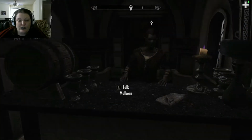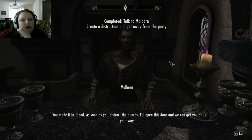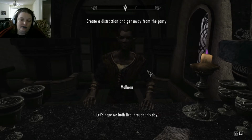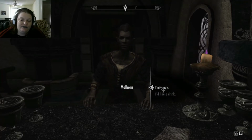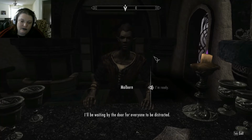So Malvern is the one providing the wine. What can I get for you? You made it in. Good. As soon as you distract the guards, I'll open this door and we can get you on your way. Let's hope we both live through this day. Let me see if we have another bottle of that. I'll be waiting by the door for everyone to be distracted.